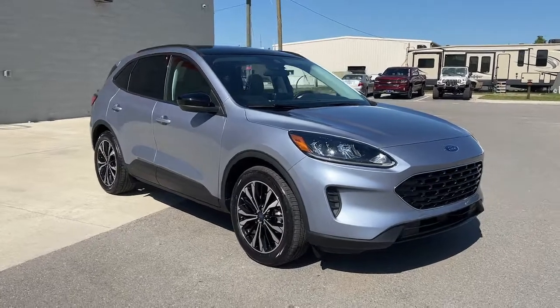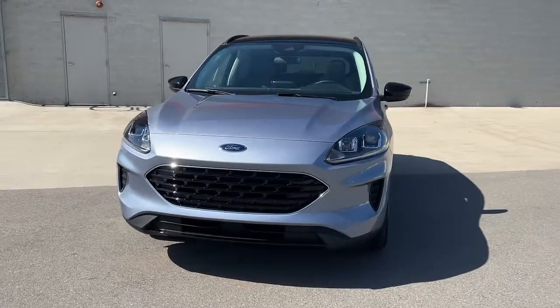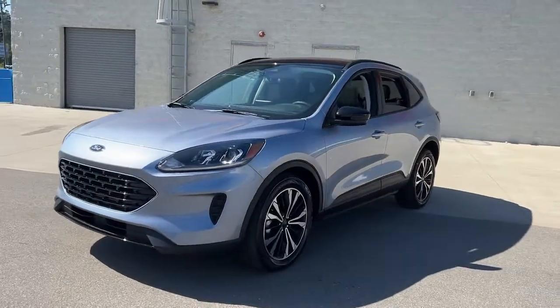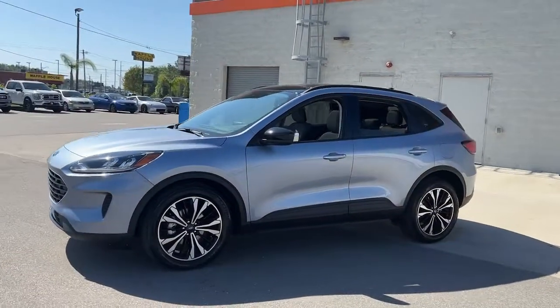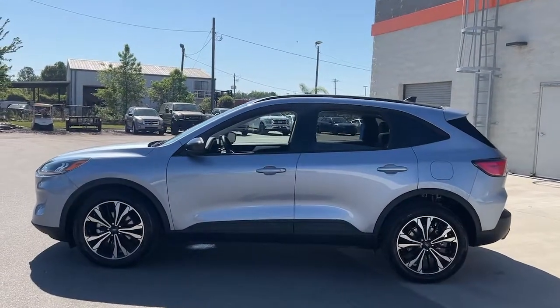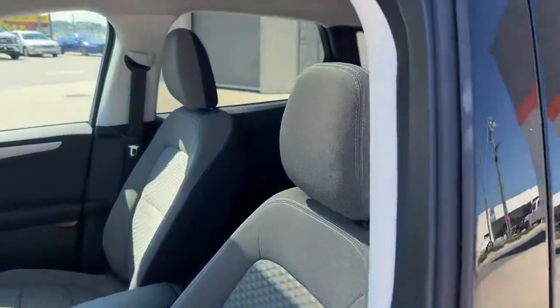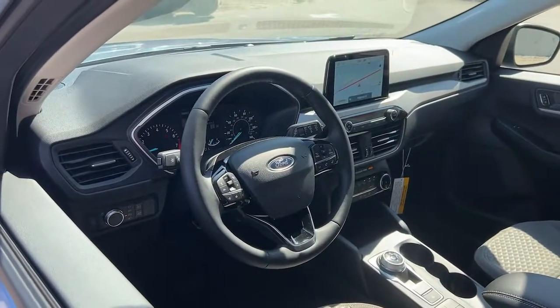Get a feel for the 2022 Ford Escape. Here's a Ford Escape, the sporty, compact crossover that takes the stress out of your daily drive. Loaded with creature comforts, smart cargo solutions, advanced safety features, and the capability to handle any adventure, this agile SUV was designed around the demands of your active lifestyle.